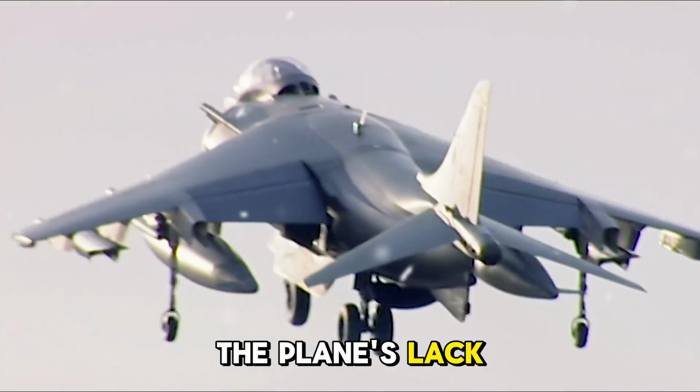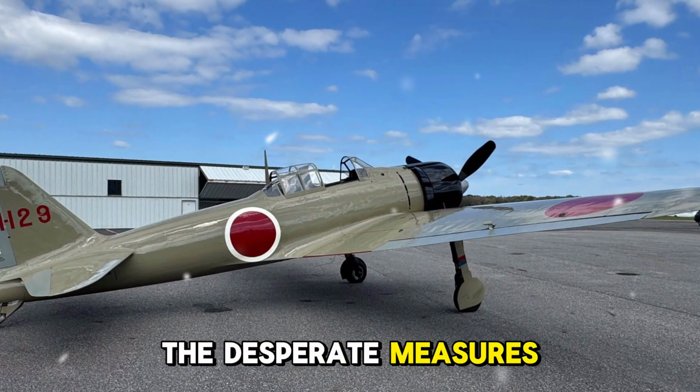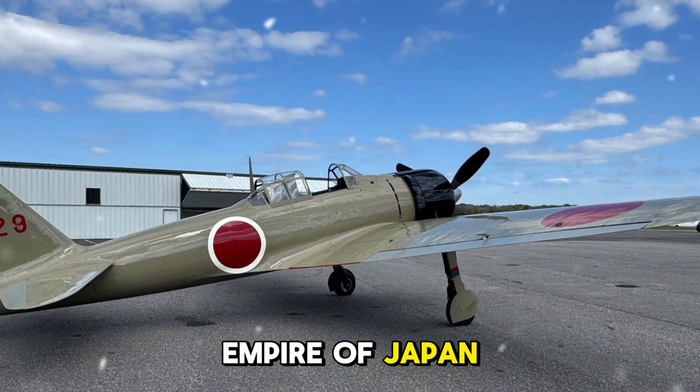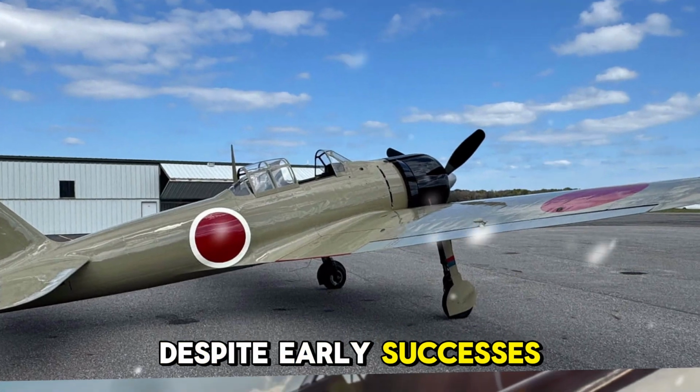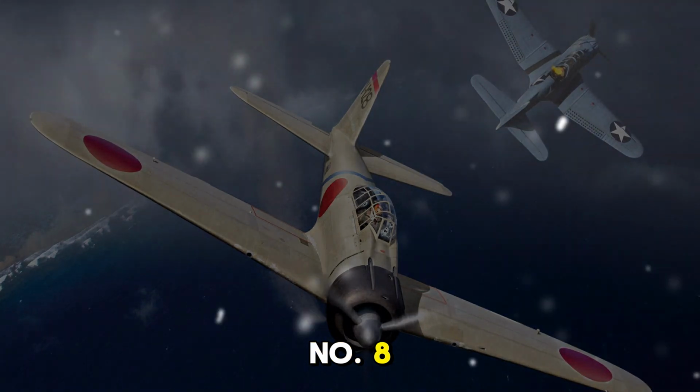The plane's lack of armor and its pilots' willingness to die illustrated the desperate measures taken by the Empire of Japan. Despite early successes, the Zero's eventual slide into suicide missions places it at number 8.